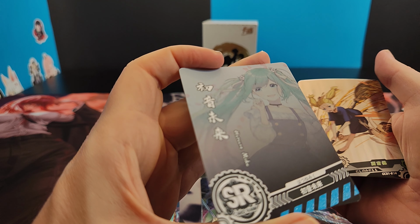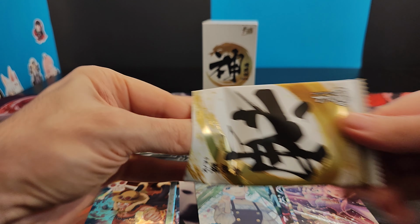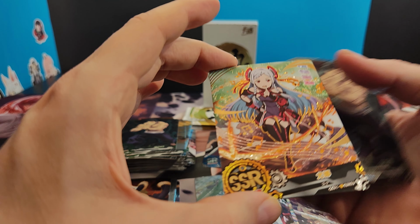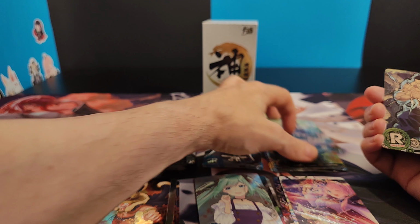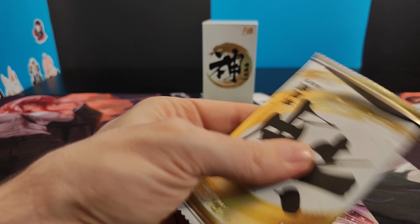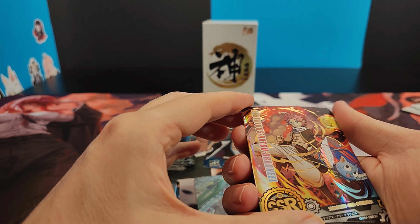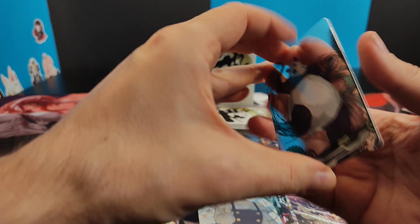And a new SR. That's an Amiku in a different design. One more on this guy. And a new Yuna. Oh, I've seen it before, but I can't place her right now. SSR, very cool. Dupe. And new SSR. And that's a Dragneel again. That's in SSR form this time. Cool. Panda and Momo.